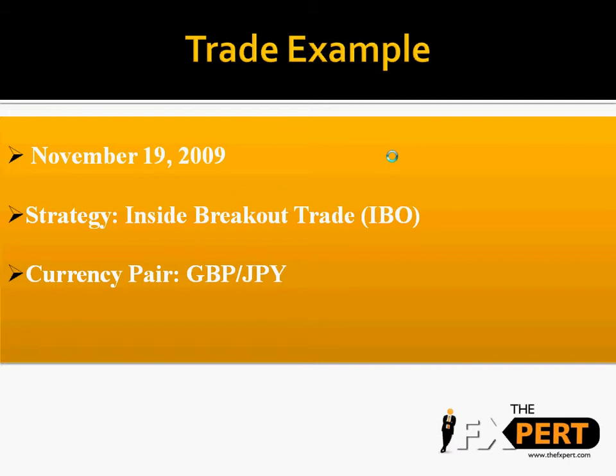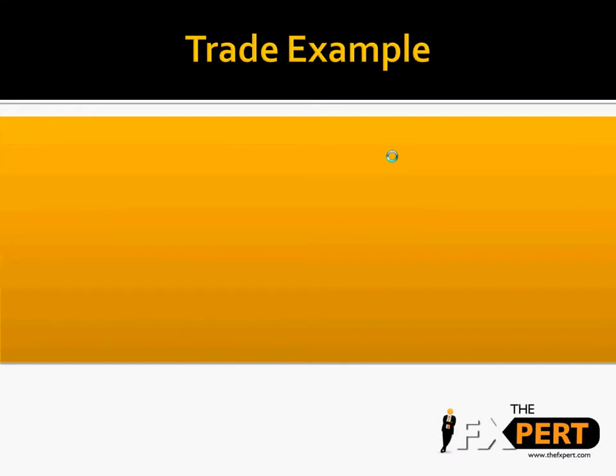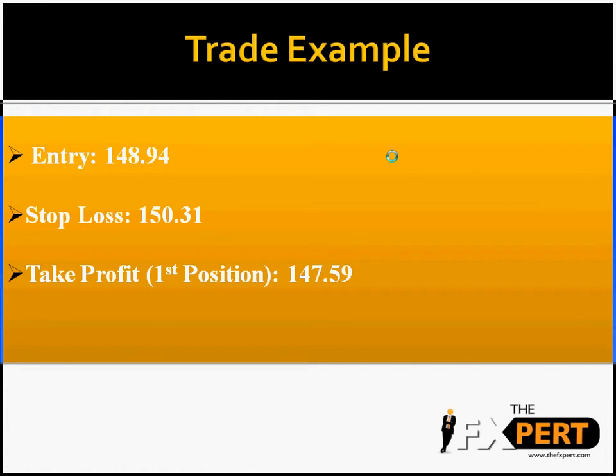Currency pair, pound yen, GBPJPY. Our time frame, the daily, D1. Our entry was at 148.94. We're actually going to get an illustration of this trade. I'm just going over the details. Entry 148.94. Stop loss 150.31. Take profit on the first position, because this is a two position strategy, at 147.59 for 136 pips of profit.